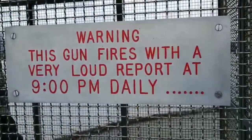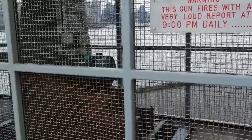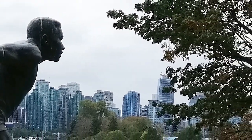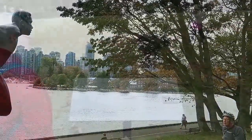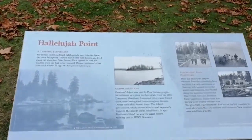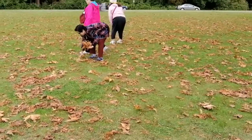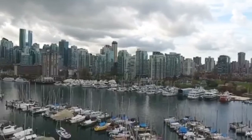The 9 o'clock gun is a British cannon that is shot every day at 9 o'clock. The statue of Harry Jerome is a very successful 100 meters runner of the so-called First Nation from the 60s. The so-called Hallelujah Point reminds of indigenous people who lived here until the 50s. With the bay in the front and the impressive skyline in the back, we say farewell to Vancouver.